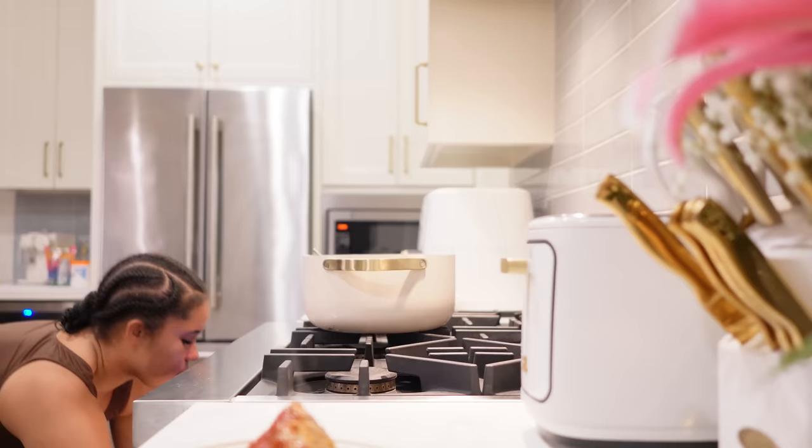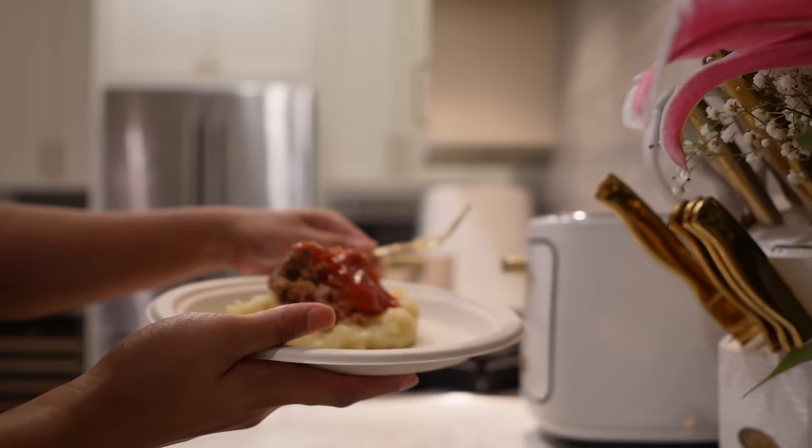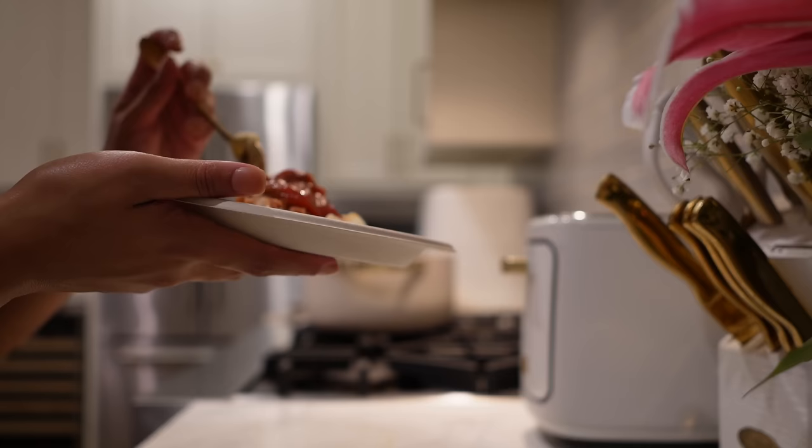Voila. This is it. Can y'all see it in all its glory? I feel like meatloaf looks like the most unappetizing meal, but it's the most delicious meal. Mmm, that's good. Who can't cut meatloaf? Oh, I really look like somebody's grandma right now, just rough. Anyways, this was good. I'm about to eat my plate.